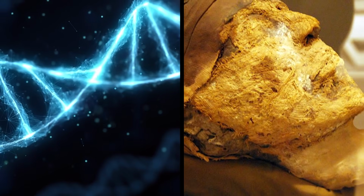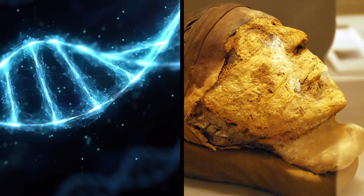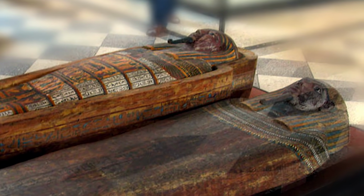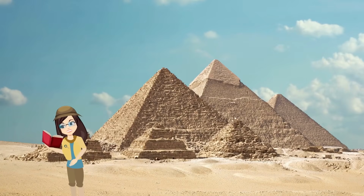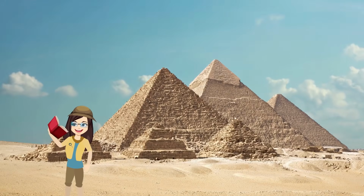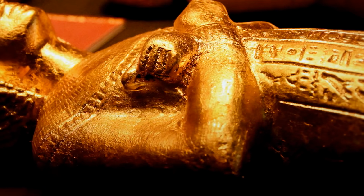And while this might not seem like that big of a deal, it was one of the first times that proper DNA was collected from an Egyptian mummy. This means that in the future, archaeologists will be able to better identify the ancient corpses they find inside coffins. However, the mystery continues because there were actually 2 governors with the same name that ruled the same area in ancient Egypt, so we may never know exactly who it belonged to.